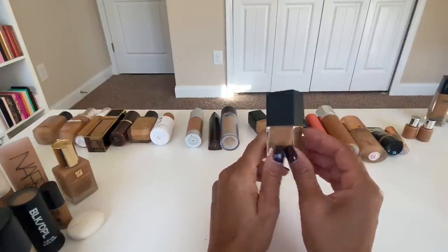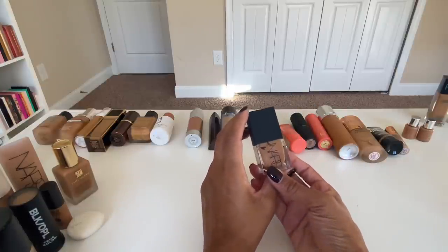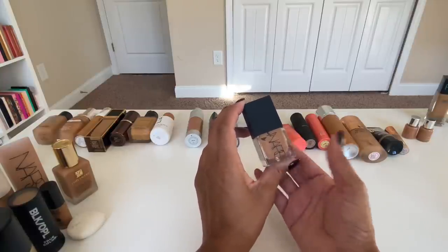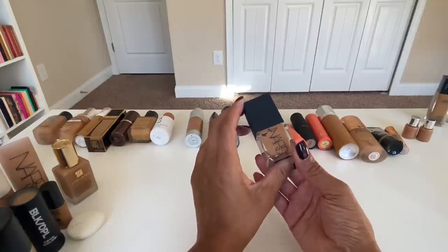It does last very long on the skin. Does have more of a radiant finish. So if you have oily skin and you don't like dewier foundations, I would probably steer clear of this one. But it's not too dewy on the skin, if that makes sense. So I really do like this one.